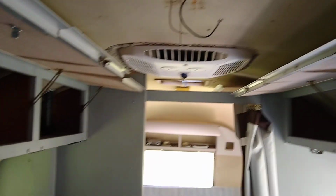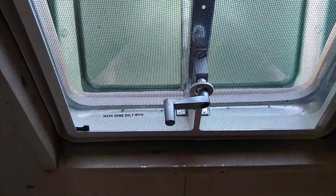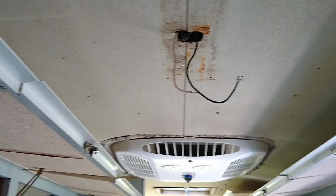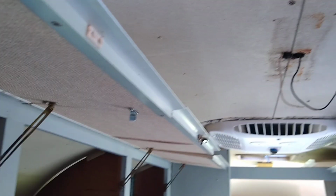So that's pretty much it. They did replace the AC system with, I think, a 15K BTU air conditioner. It's a Coleman. And then they also put in new ceiling vents here. There's one light fixture that's missing. That's one of those long fixtures. I can show you one of those. I think it's just the same as this one here. But you can get the covers. I haven't seen the bases. So this one's missing both the cover and the base. So I'll have to sort that one out as well.